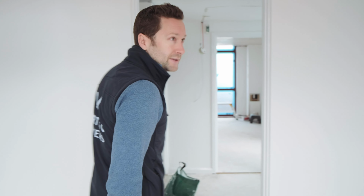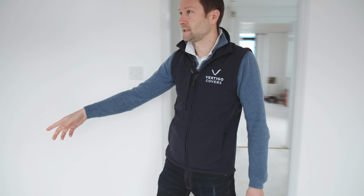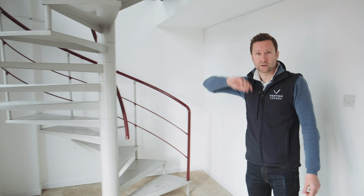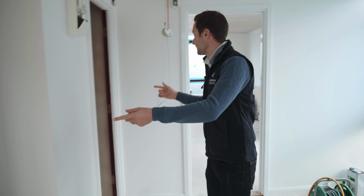As we come into reception, biggest change really is all the glue has come off the spiral staircase. That wasn't a bad job in the end. We found a really nice chemical, took that straight off. Bit of progress in here. Bathrooms completely plastered, so hopefully you can see that. There's no lights in there, but all beautifully rendered, ready to decorate, get some flooring in.